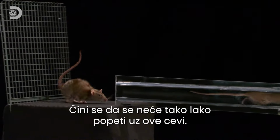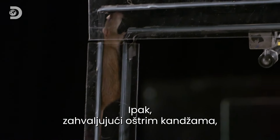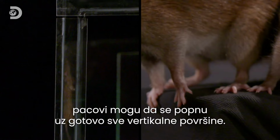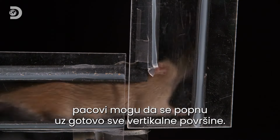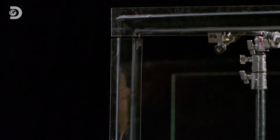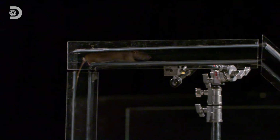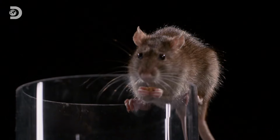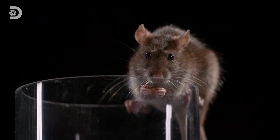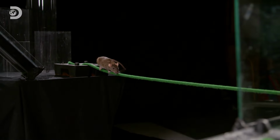These pipes look like a tough climb, but rats can scale almost any vertical surface thanks to their extremely sharp claws, while pushing their backs against the pipe walls to gain traction. Like a rat up a drain pipe. Randy's taking a well-earned breather. But will Rocky take on the high wire challenge?